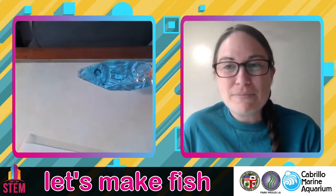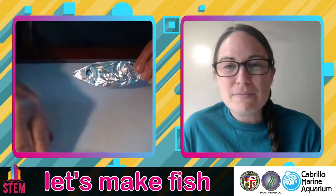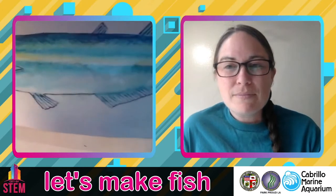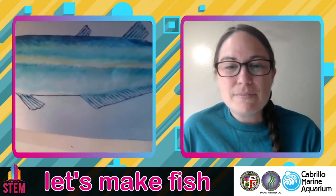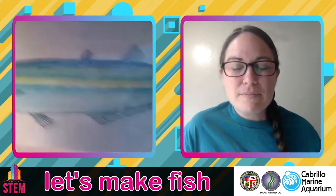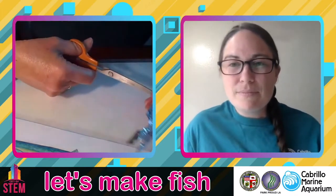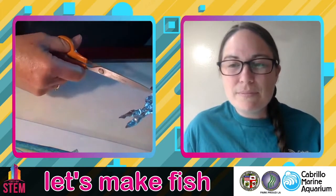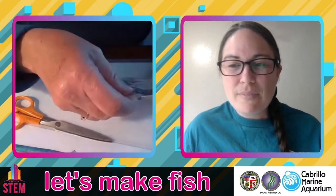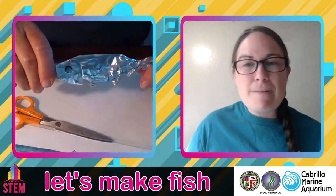So the next thing, you can leave your fish like this, or if you want, you can cut in these very small fins. They also need these, but not as much as the stuff we've already done. So if you want to add them, you can just clip your tin foil and then fold it back. But I think you've got the basics of an awfully cool grunion fish.